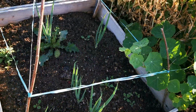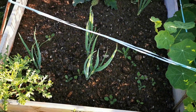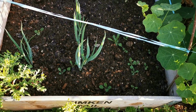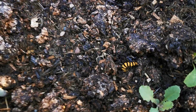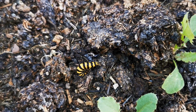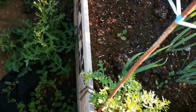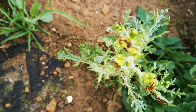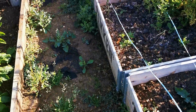Spring onions. That was three rows grown from scratch. And we've got 3, 4, 5, 6, 7. Caterpillars from a cinnabar moth. They're okay. Those ones I don't mind, they eat weeds. As you can see here, actually, look. Hundreds. They're great, they eat weeds and they're a beautiful looking caterpillar.